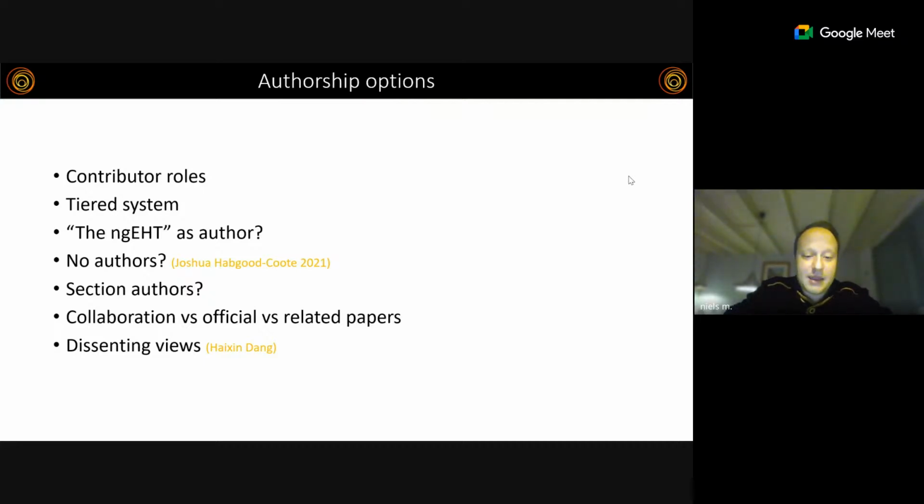And then another topic is there are often different types of paper. There's the specific names, the collaboration papers, official papers, and the related papers. And it's important to think about how many, because if all papers are going to be collaboration papers, then it will be difficult for junior members to get jobs, because often they need a paper where they are the first author or just a small number of authors. So you need to talk about this ratio of collaboration versus official papers, etc. And then still the topic remains of how to deal with people disagreeing in collaboration, right?